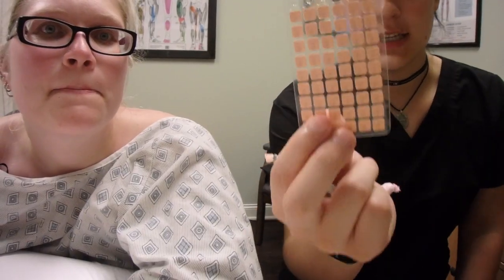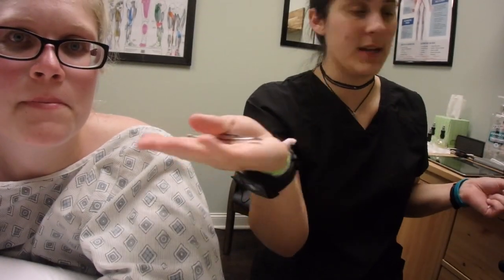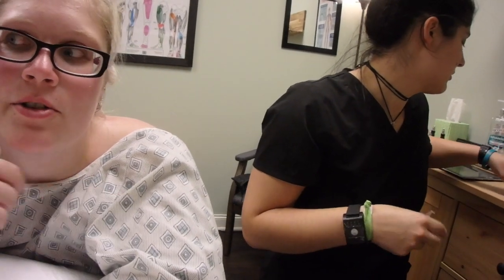So here's a sheet of ear seeds. There's the stickers, and if you turn it over, all those little black dots are the ear seeds. Very similar to the press balls. To me, the press balls were really small and more discreet, and you can't really see them as much. But whenever I'm getting a sugar craving, when I push on them, I'm like, am I really pushing on it? So I prefer those, and the only thing I get from people is, did you cut your ear?